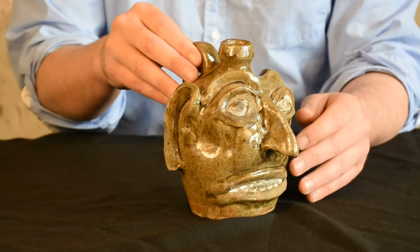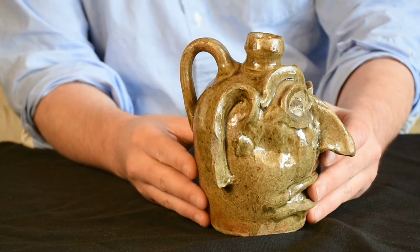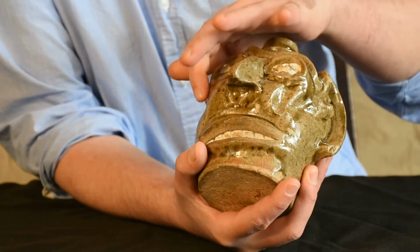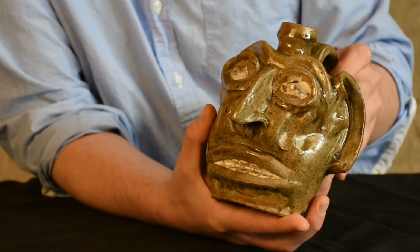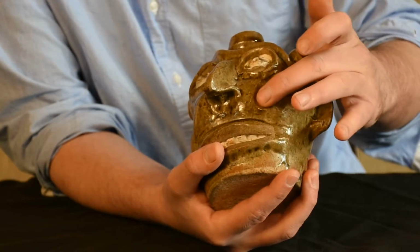In our opinion, this is possibly the best Edgefield face vessel to come to market in the last decade or so. You've got this face that's been manipulated while the clay was still soft, while the piece had just maybe set just a little bit to create the cheekbones of the figure.